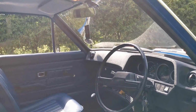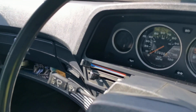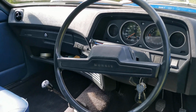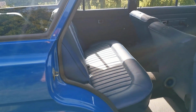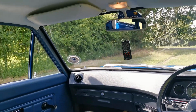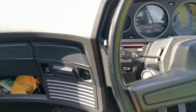Here's the interior. Hang on. Right, there we go. So that's the current mileage. If we focus. Hang on. Wow, 27,000. There you go. Just basic honest motoring. Bear in mind, this is all completely original in this car. None of it's had to be restored. Interior is all original.